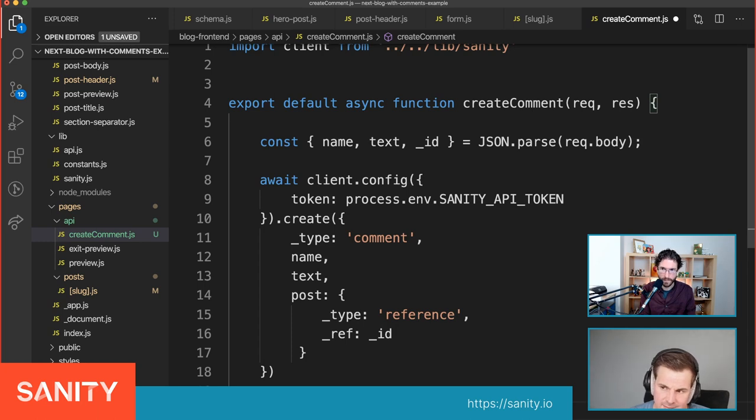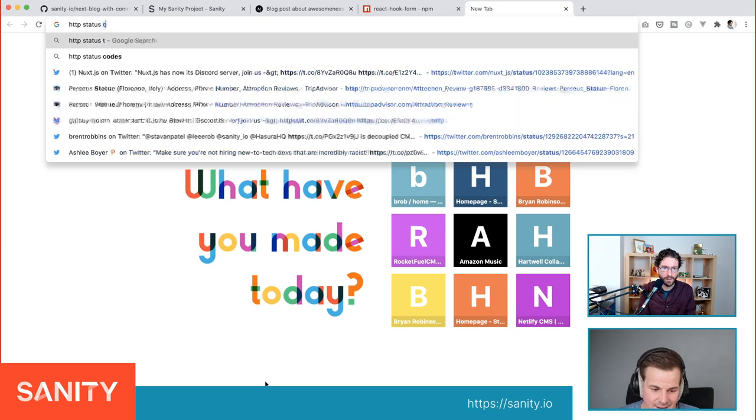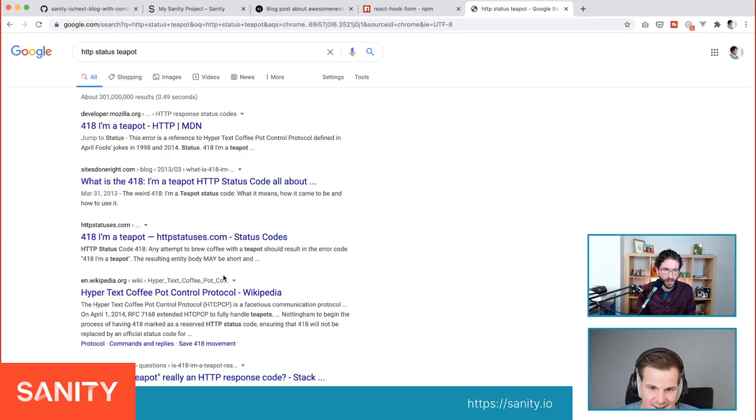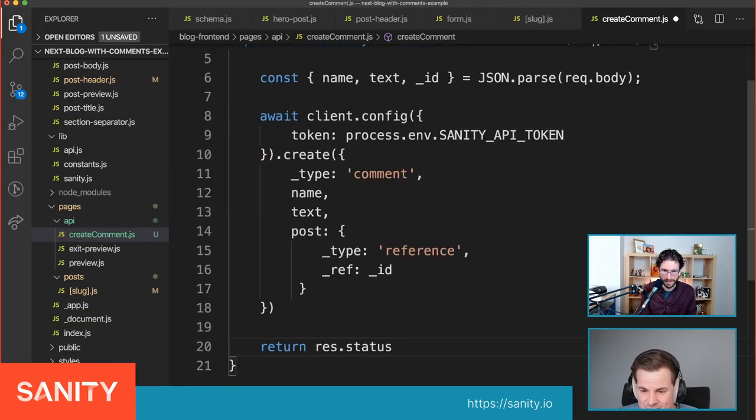And do you remember all the HTTP statuses? I mean, I know a handful. Do we want the teapot? Teapot, yeah. What is the teapot? I honestly don't know. I think it's something 13, but 414, perhaps. Sorry, I have to know. 418. I'm a teapot. Yeah. Let's do 418.